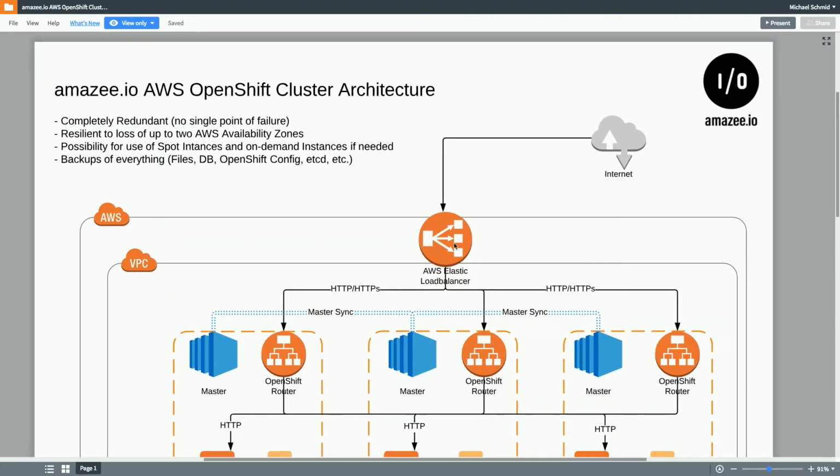That then sends that to these OpenShift routers. These are nothing else than HAProxies that know about every single page. So they know which site is running in which containers. That's basically the brain of the local answers. We have three of them in each availability zone. So again, if one of them goes down, they are still there.